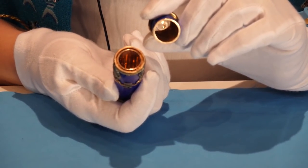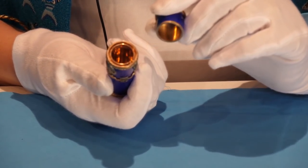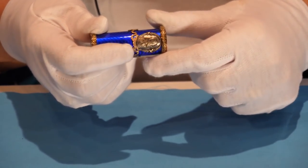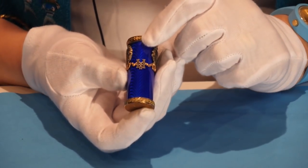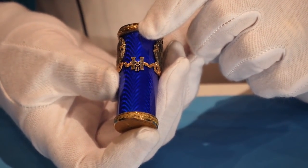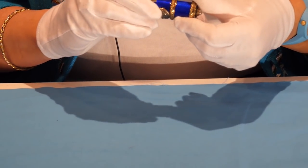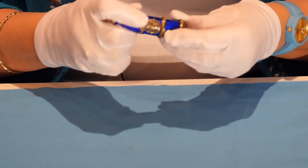So this is one of the reasons we wanted to show you things today, because you won't be able to see all of this sort of thing in the exhibition when we have to put things in. It does have interesting markings, and this one in particular is set in diamonds on this side. So this is probably from Russia, made between 1907 and the Revolution in 1917.